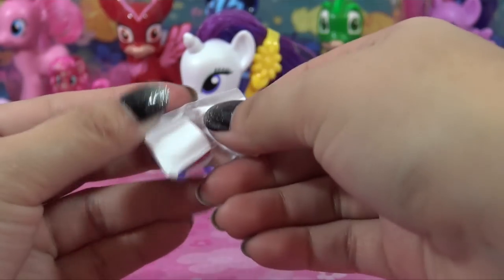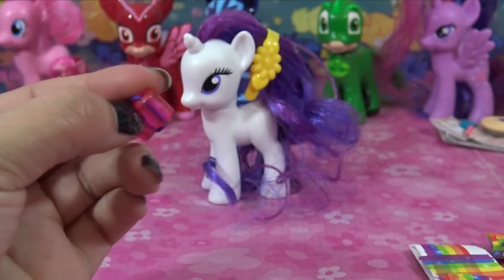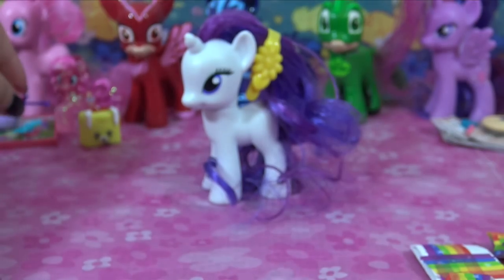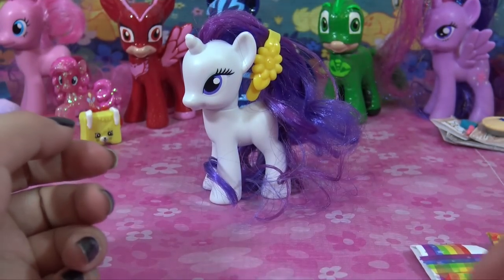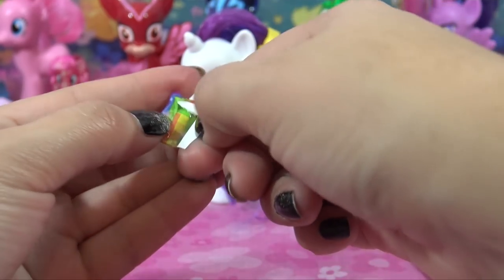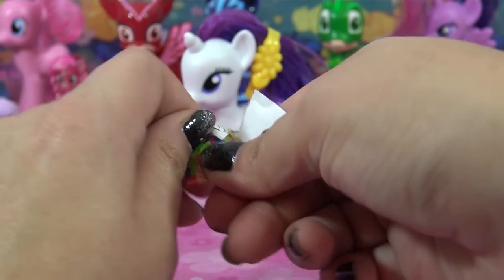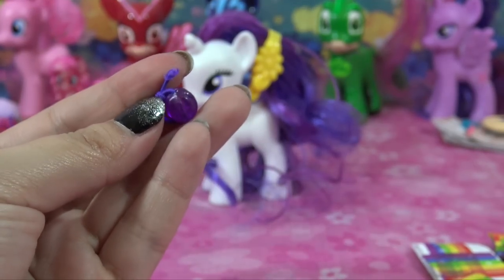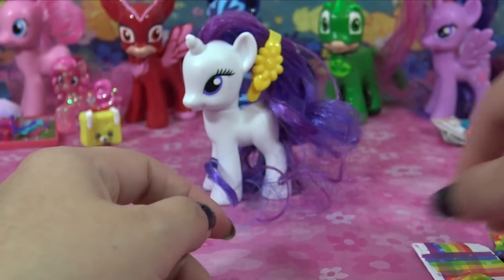And we got a bunch of small ones. This one says that it is for Pinky. This looks like a perfect decoration for her hoof. Let's put it over there with Pinky. This one is for Rarity. These little baby ones are so cute. What do we have inside? Ooh, she also got some beads, some pretty purple ones.